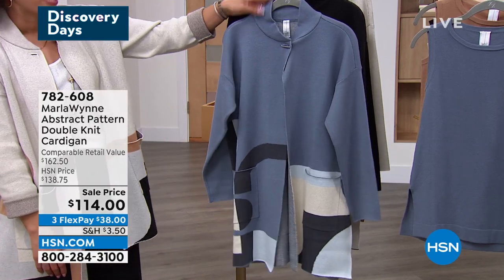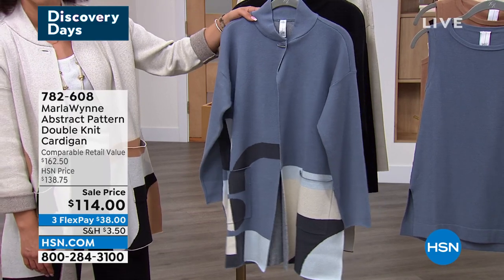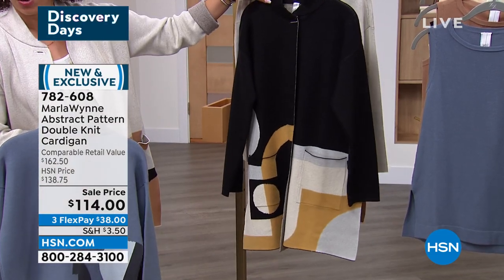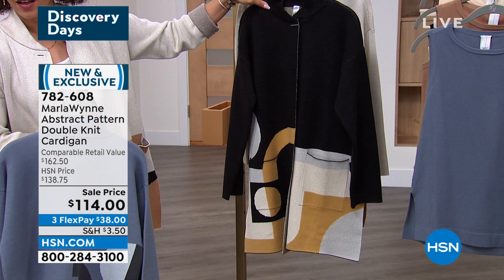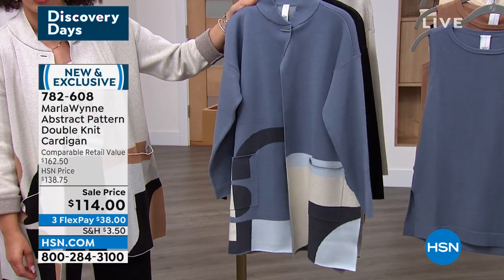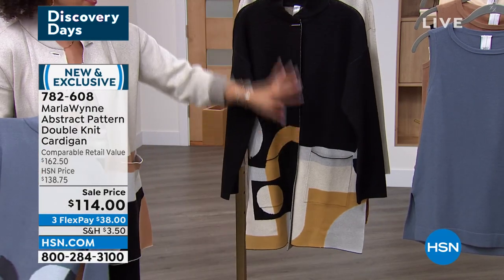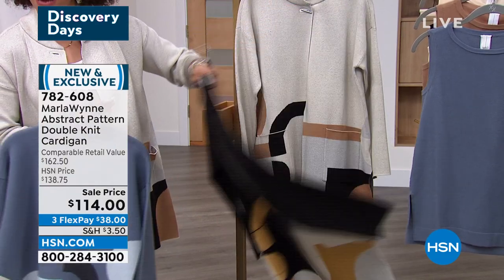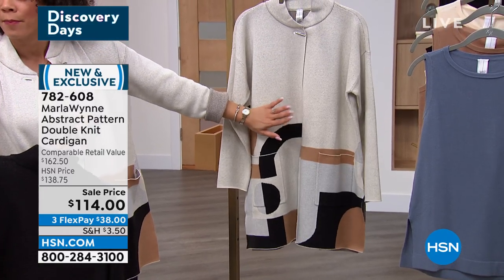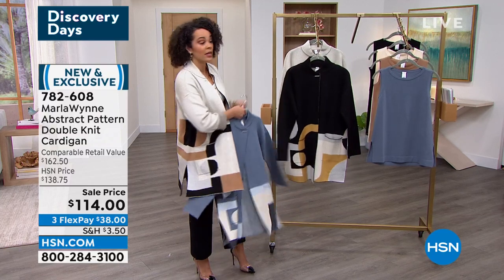800 of you picked this up. This is the storm blue. How many do we have left in the storm blue? Only 150 left in each color. There it is in the storm blue. Okay, the only size I don't have in the storm blue is the extra small. So we have an extra, extra small, and then we go up to 3X, but we lost extra small on this one. Here it is in that black, all sizes, extra, extra small to 3X, and then we have it in the ecru, the one that I've been wearing, all sizes. $38 gets it home. Black is the most popular one, about 150 each, and that's it.